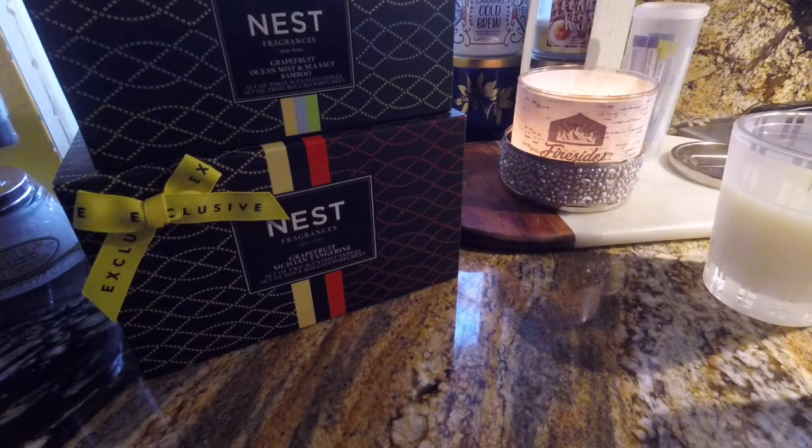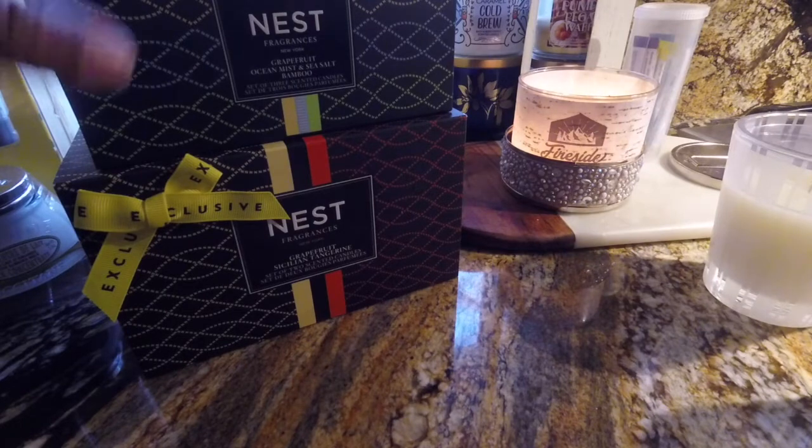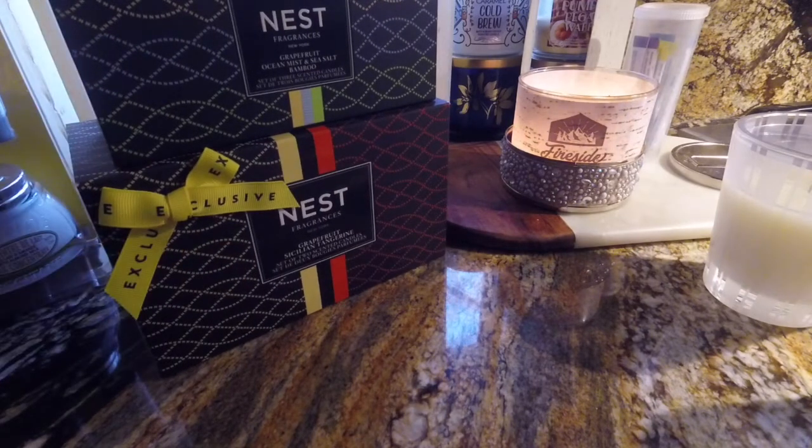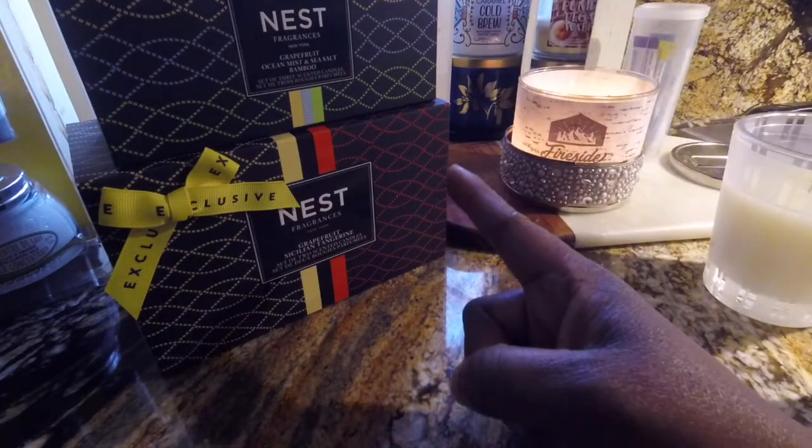I hate that y'all can't see my face because it kind of sucks when you're looking at a video and somebody's just talking and pointing to things. But get your Bath and Body Works coupons ready.